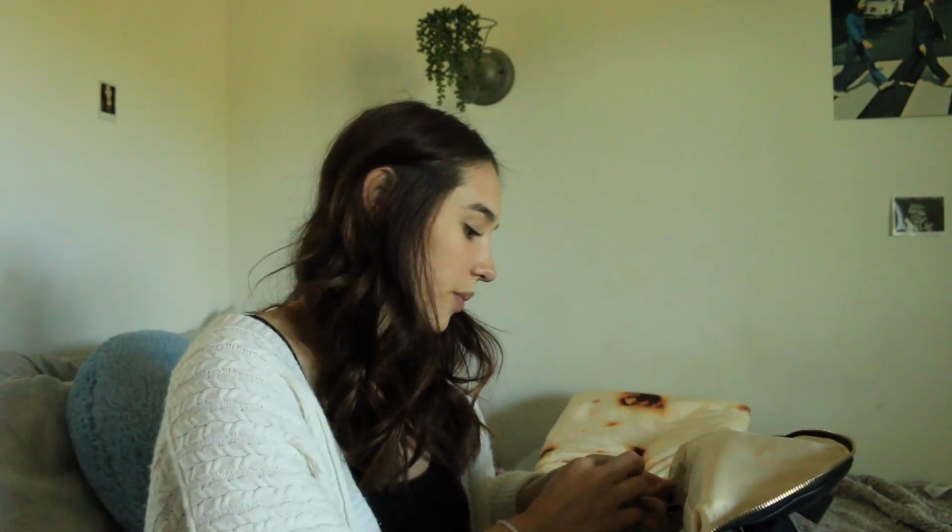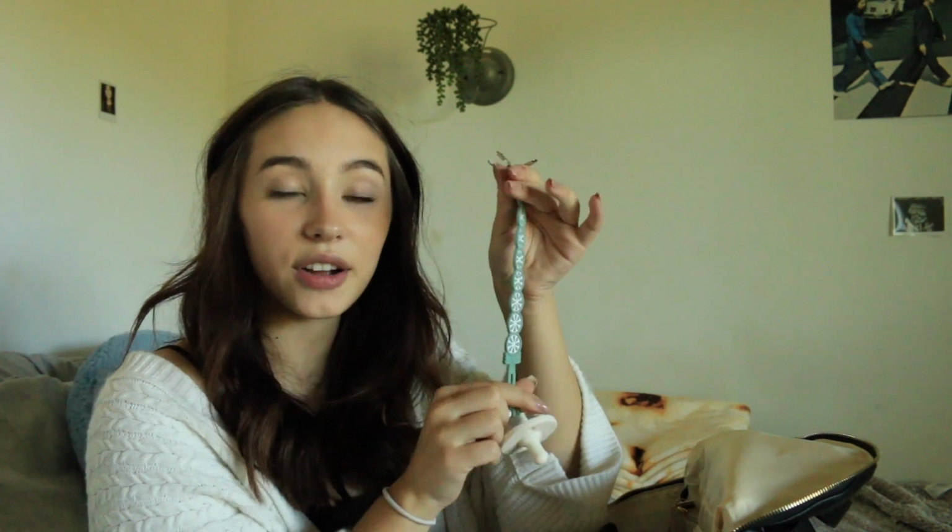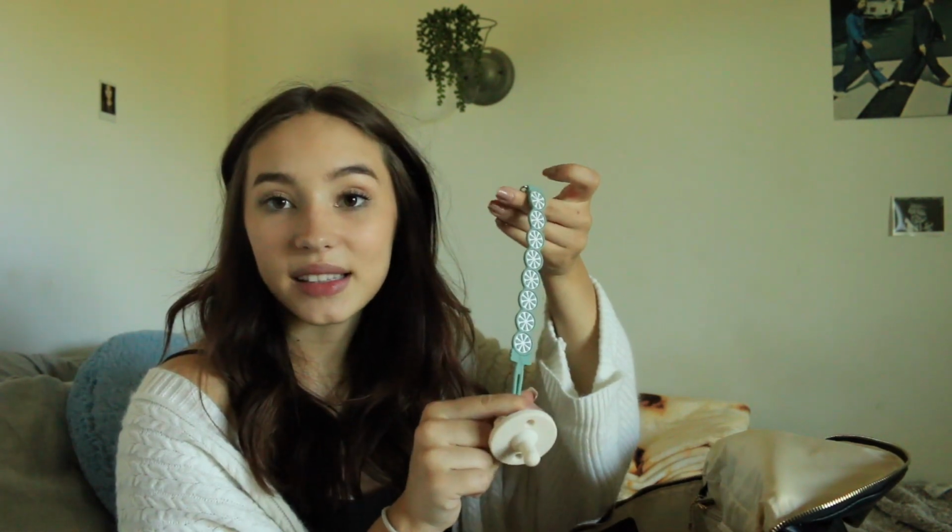I'm also bringing this pacifier clip and it already has her passy on it. I have sanitized this one. This is the only pacifier that I'm bringing to the hospital because if she doesn't like this one, they have other ones that they will give her. And it's already on a clip because I don't want to lose it.